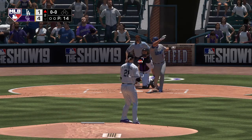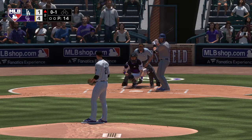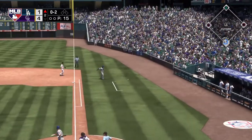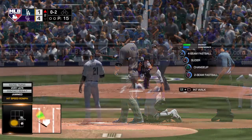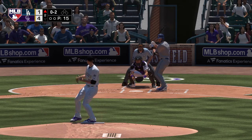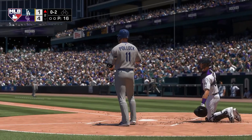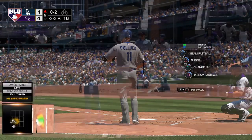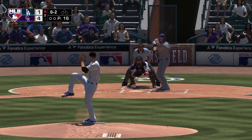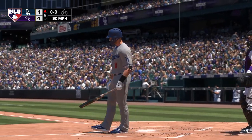Into the box, A.J. Pollock. Yes, he pops the first pitch foul behind the plate. Bases are empty here with nobody out. Here comes another 0-2. Swing and a miss on the fastball, and that's the first out.